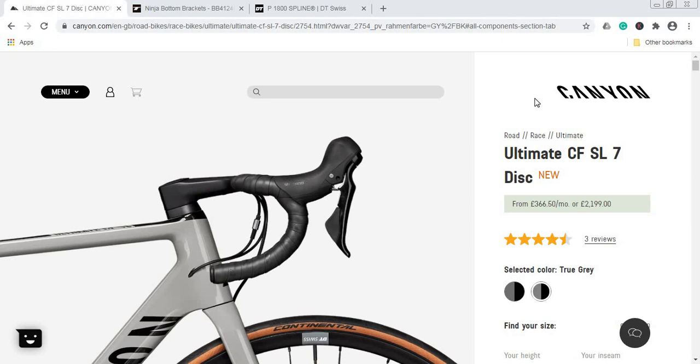Sometimes Canyon would offer some kind of discounts, especially when they have some grand tours like the Tour de France, Giro d'Italia or Vuelta. Then Canyon would offer certain small discounts on their bikes. You also probably know that I am a big fan of Canyon bikes, specifically because I believe it is very good value for money, and these are ultimately quality products.